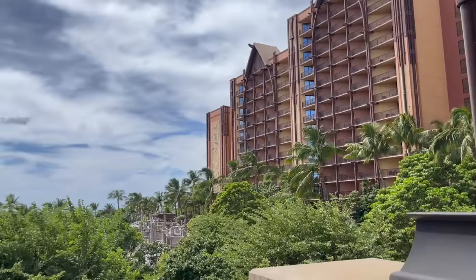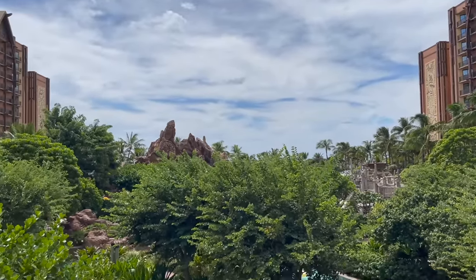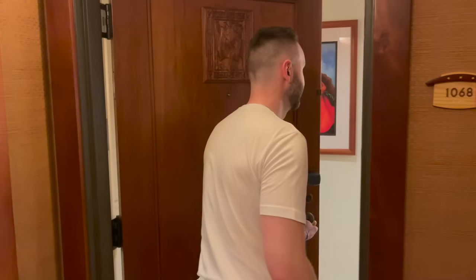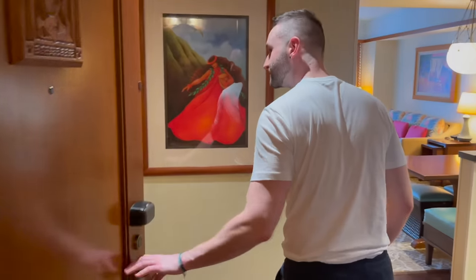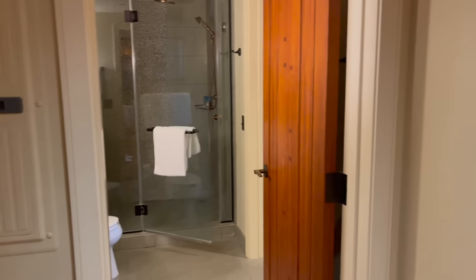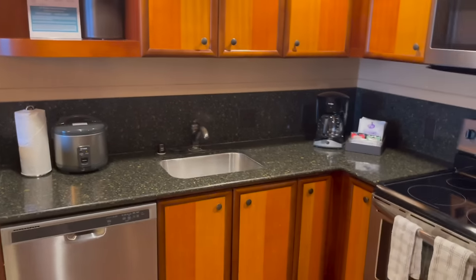So it's room check-in time. We are number 1068, so 10th floor, room 68. And Alex is just about to check us in. Okay. Oh my gosh, there's a little kitchenette.